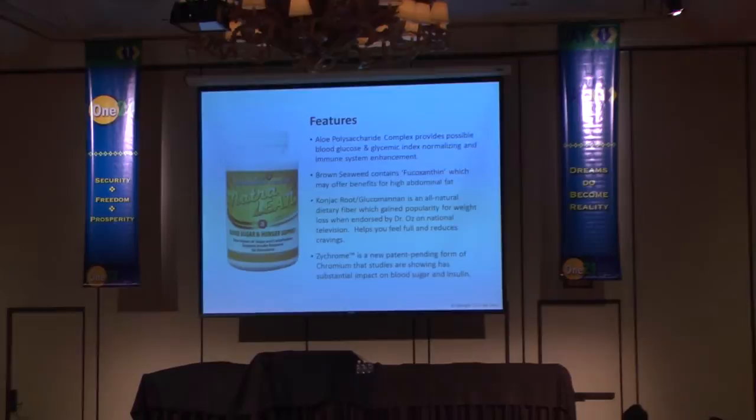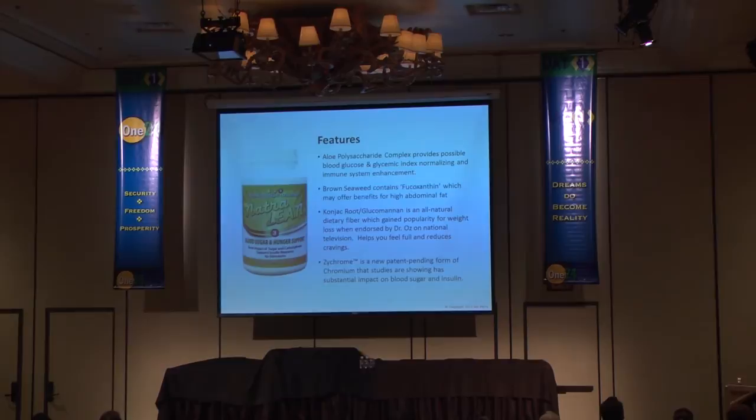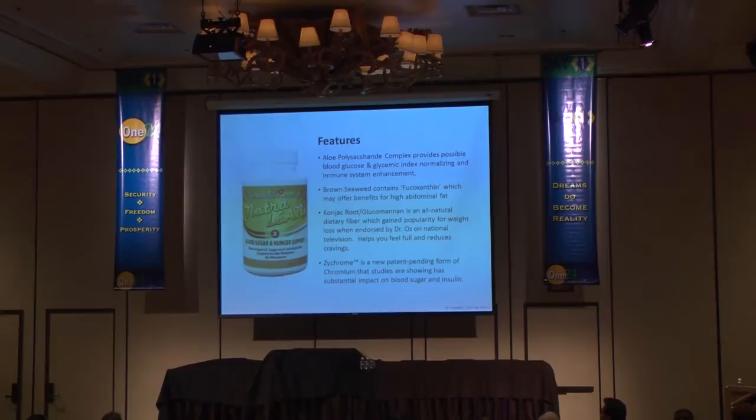Okay. So we have an allopolysaccharide complex, which has been shown to support the immune system, balance glucose, normalize that glycemic index. There's also a brown seaweed called fucoxanthin, which may help get rid of that pesky abdominal fat and normalize the blood sugar and insulin levels after you eat. It also has fibrosol. Again, fiber helps you feel full and slows down the digestion of those carbohydrates, the absorption of them. And we have to do that in order to have optimal fat loss and weight loss.